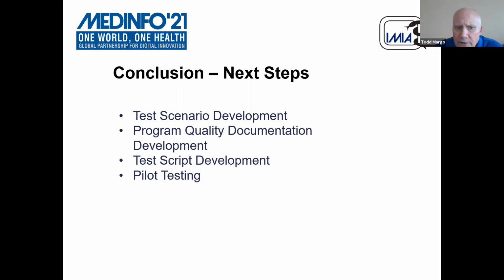We will also be creating additional internal documentation for the Drummond personnel who will be administering the test. These folks are known as test proctors. And the documentation I'm talking about here really supports our internal program quality management. An additional key milestone will be a pilot testing program. We'll then revise the testing procedures as necessary, and then we'll finalize the test scripts. Next slide, please.